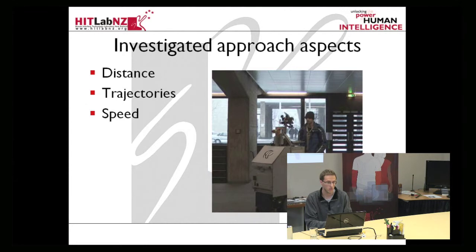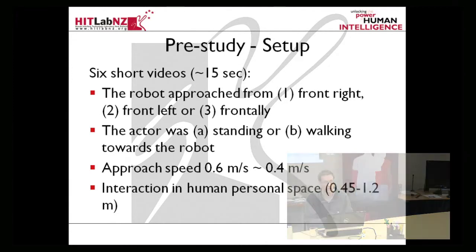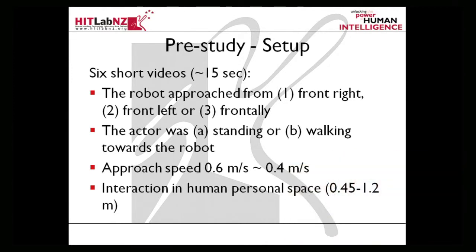So what we wanted to find out is how these findings also relate to public space, because it was done mainly in lab settings, and the Euro scenario involves public space. So in order to answer the questions, we first conducted the first study.